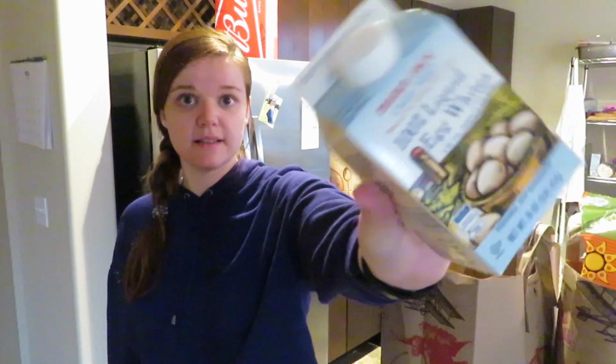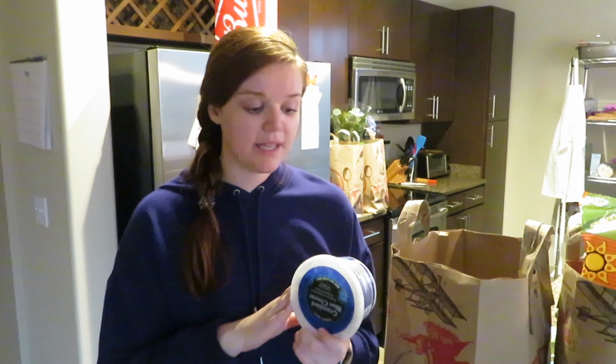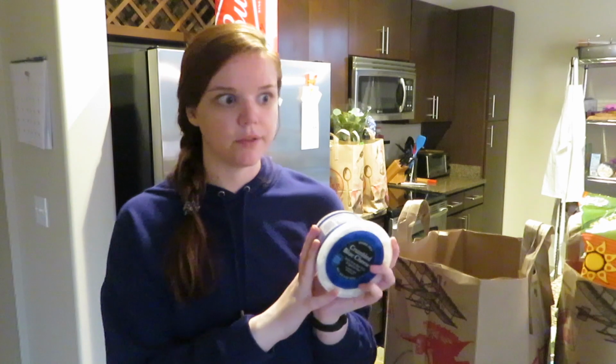Also got some more egg whites and blue cheese crumbles. I found a recipe for buffalo chicken dip stuffed chicken, which you don't actually put the chicken in the chicken dip, but it's basically buffalo chicken dip minus the chicken stuffed inside a chicken breast. It looks delicious. I will be making that this week. I'll probably share how it tastes on my Instagram, but I wanted to get some blue cheese because we really like blue cheese with buffalo chicken.